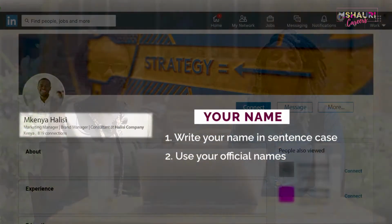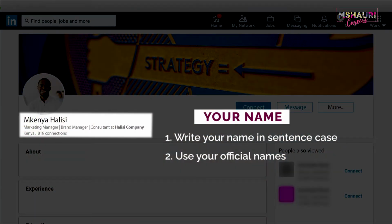We don't need that. It's formal. Leave that for Facebook, Instagram, Twitter, TikTok, all those. On LinkedIn, your official name. What is on your ID? Yes. We've covered your picture.